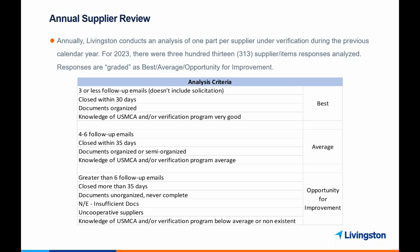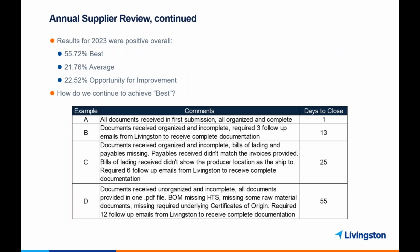Next slide, please. So the results for 2023 were really positive overall. We conducted the annual review, and 55.72% of all suppliers received a best grade. 21.76% received an average, and only 22.52% had an opportunity for improvement.